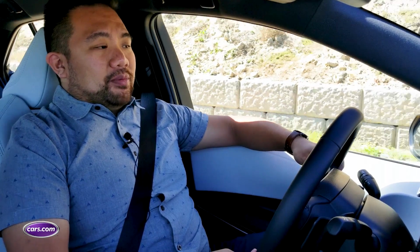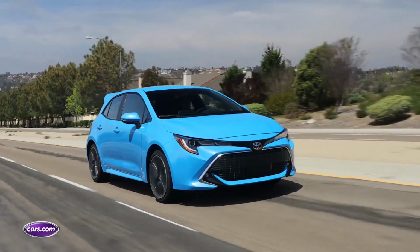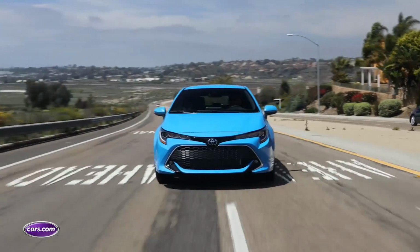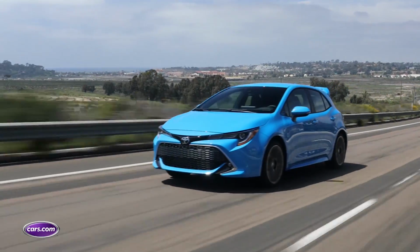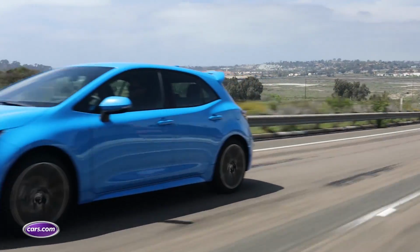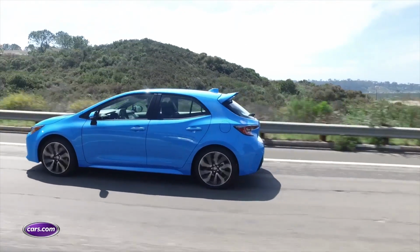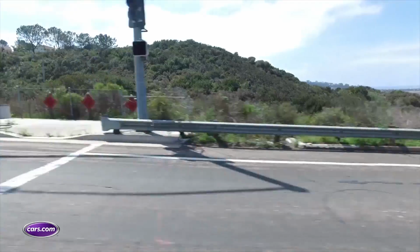The second feature, which will be very welcome for some people, is an anti-stall feature. Essentially what happens is if it feels the car is going to stall in first gear, it will actually bump up the revs on the engine slightly so you don't stall. And this is kind of perfect for those who are learning how to drive manual. And the Corolla Hatchback might be the most friendly car for beginners that I've ever driven.